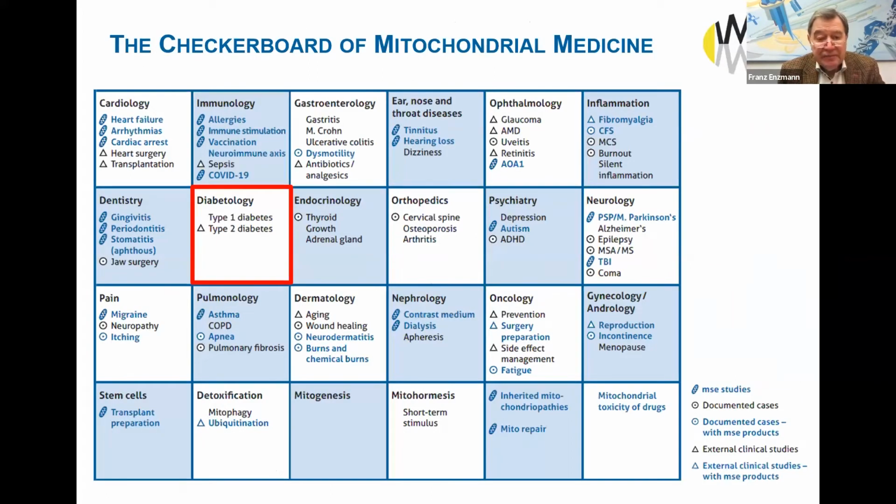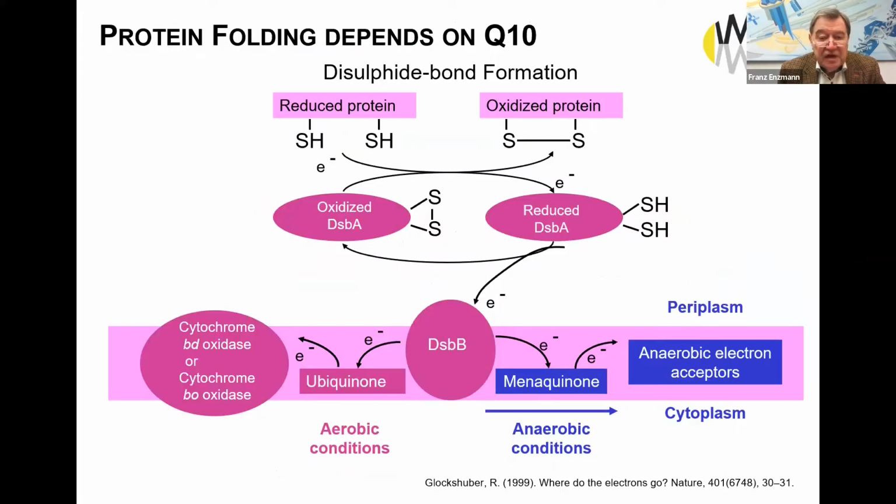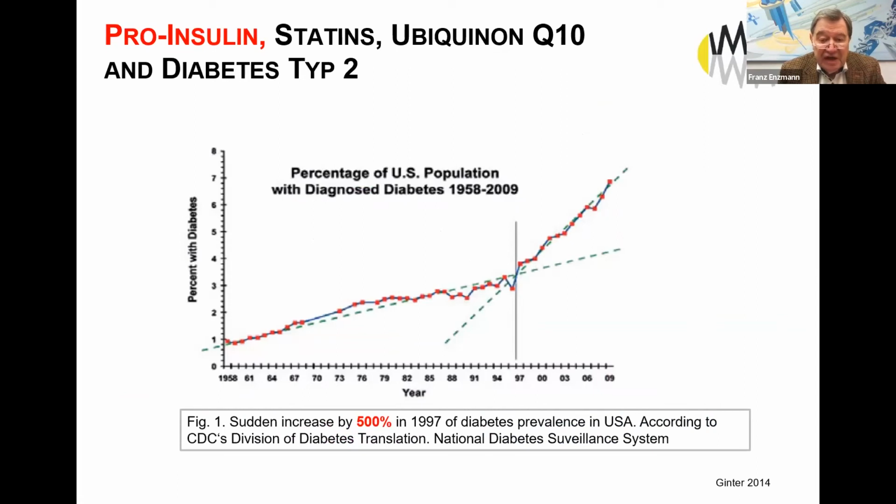The diabetology that I worked with Rolf Luft. Next. And you see, statins are reducing Q10 synthesis, but you need Q10 to form insulin. So if you get a statin, you can be aware to get diabetes too. So again, a statin should always be combined with coenzyme Q10. Next. Here again, you see the increase of diabetes type 2 in the period of introduction of statins.